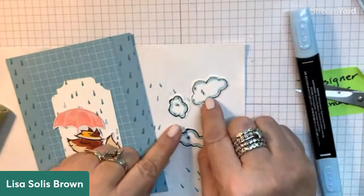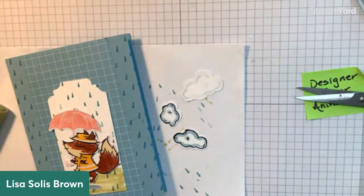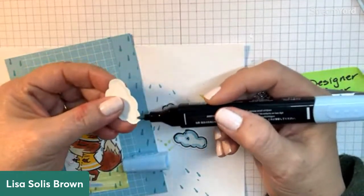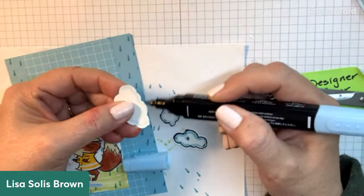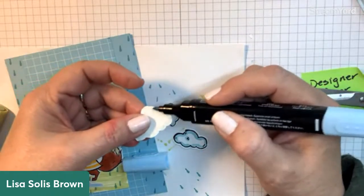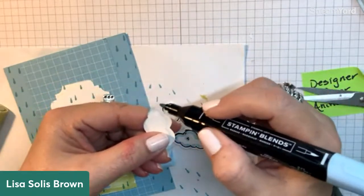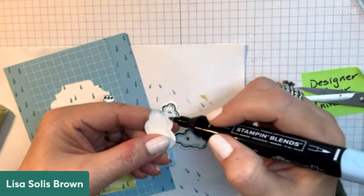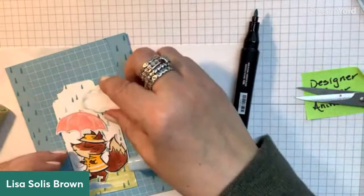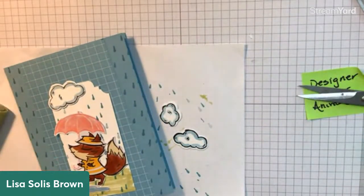If you don't have the stamp set when you get the clouds, you can just take your Stampin' Blends, and what I found works best is just to kind of go around the edge of it, brushing it, just to give it a little bit of color. You could sponge it if you wanted to, and I'm going to show you a finished card that I did like this in a minute. Okay, so you could use it like that. But since I stamped it, I'm going to go ahead and use that side.